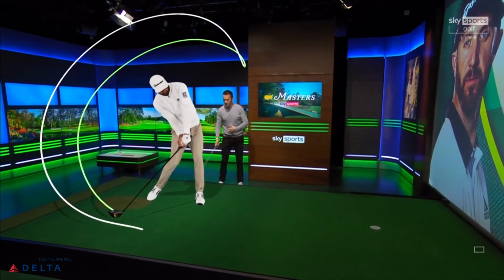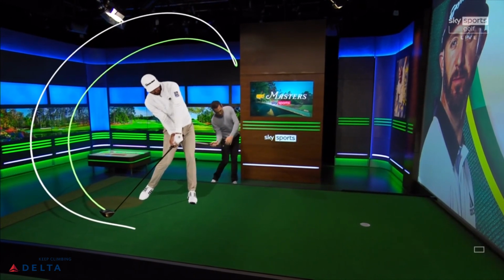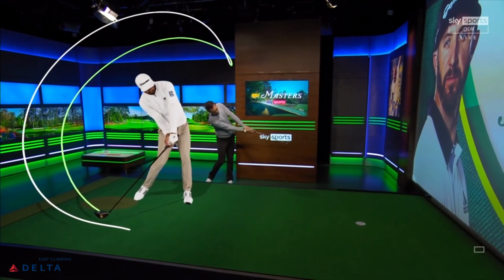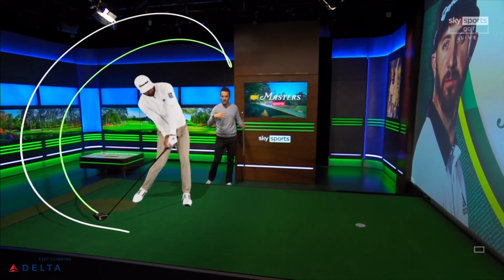You can see the key for him is that he keeps rotating, but also side bending to be able to unload that club with strength. So it's super square through strike. He hasn't got to time this. He's got to stay aggressive.